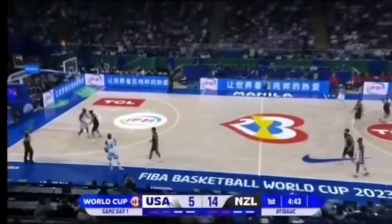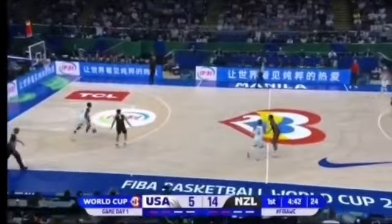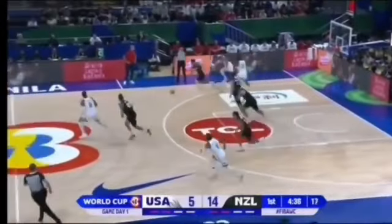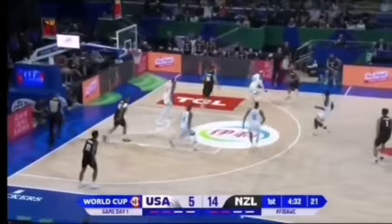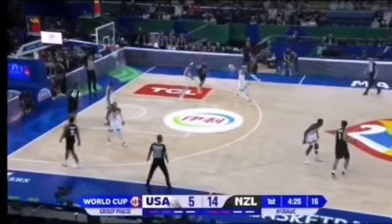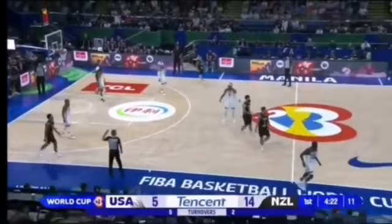Coach Kerr encouraging his guys. Of course, a 4-time champion as a coach, Steve Kerr, 5-time champion as a player. Also won a gold medal in the 1986 World Cup, so he has plenty of experience for this team. Here's Edwards, again losing the ball. Rangi looking to get the team set up. Edwards.